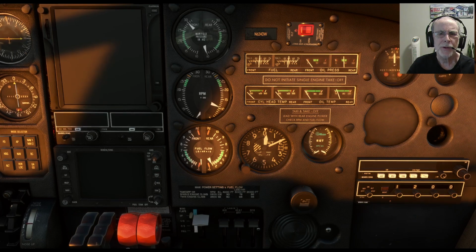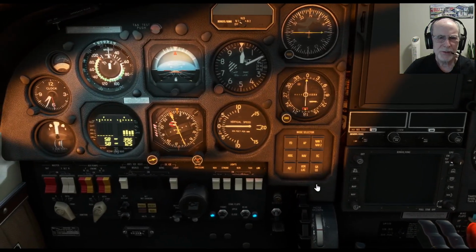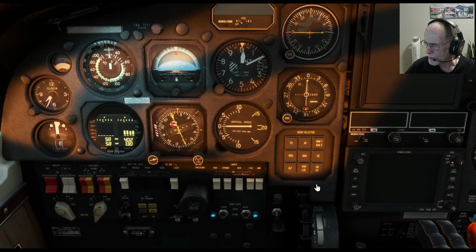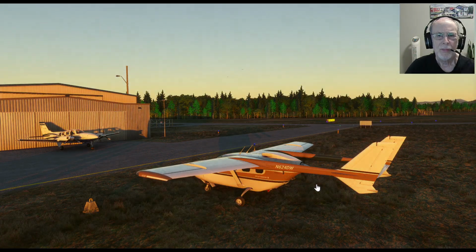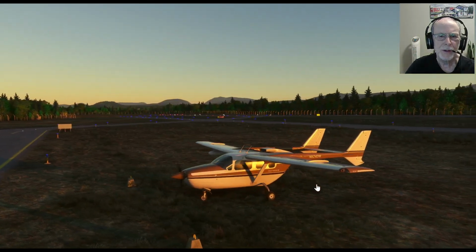So we'll just hang in right there, make sure that the oil pressure has come up. It's in the green for the rear engine, and the temperature for the rear engine is coming up. So everything looks good. Cylinder head temperature is fine for the rear engine. So let's proceed to start the front engine. And I think we have a good start on the front engine.